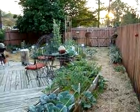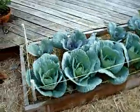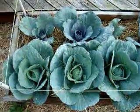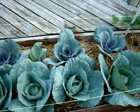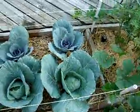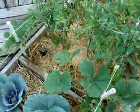Good morning, it's April 12th, 2011. It's a progress report on the garden. My cabbage is coming in nicely and actually forming nice little heads in there. The purple cabbage is kind of still recovering from having been munched on by what I think is mice.